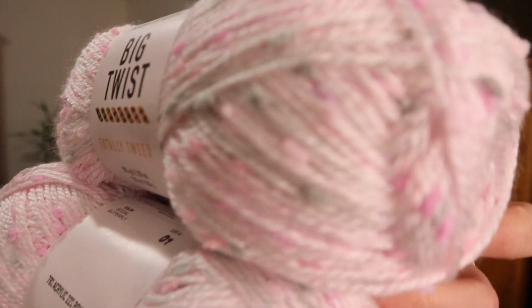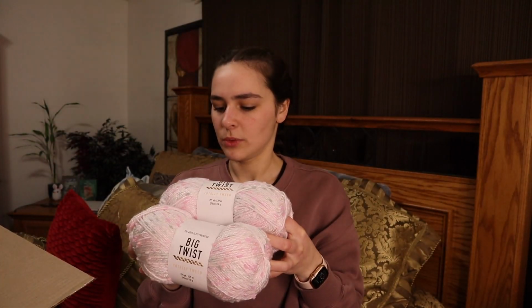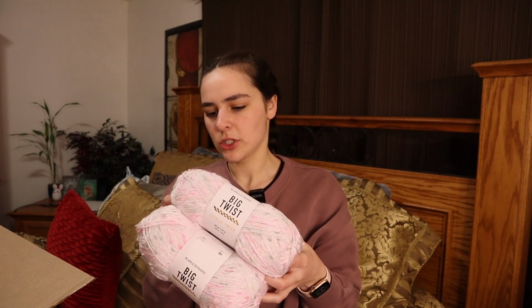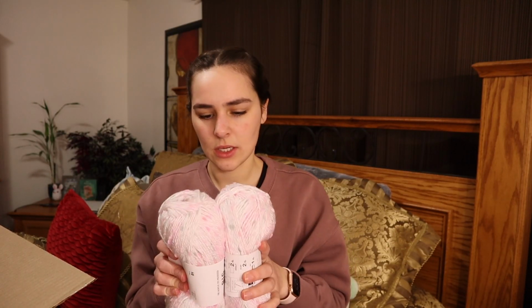Okay, so I got 2 of these, and like I said, it's the Big Twist Tweed in the color Social Butterfly. So it's kind of like this white color, and then it's got little purplish, pinkish, more pink, and then I think that's like green, maybe blue. This is definitely going to be harder to crochet with than a regular one because it's got little tweeds in it. But I was hoping to make a hat with this yarn here. And let's see what we got next.